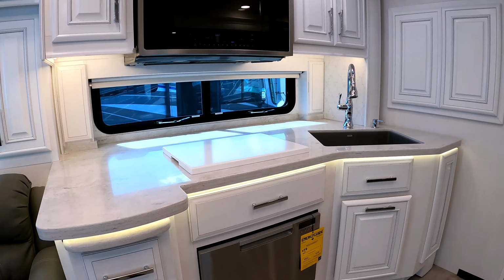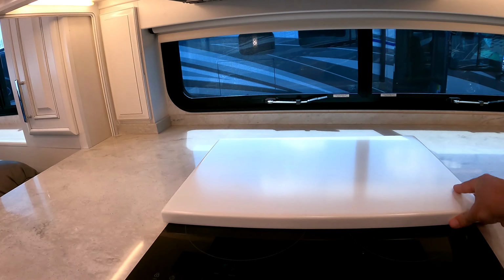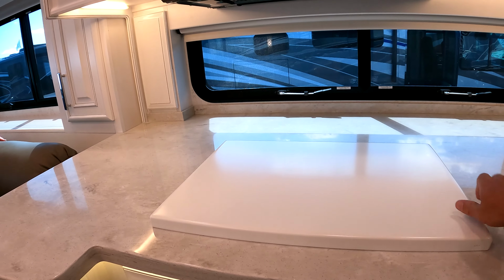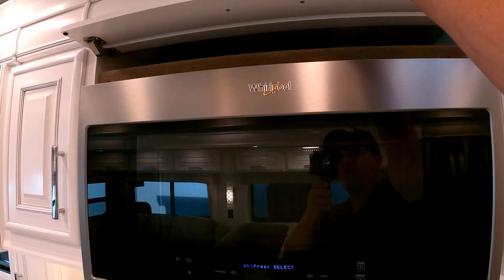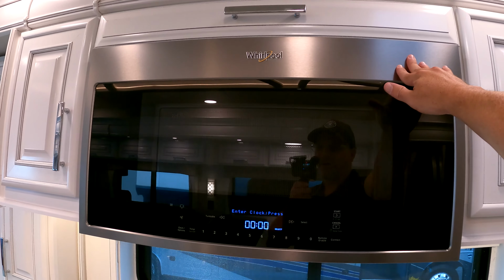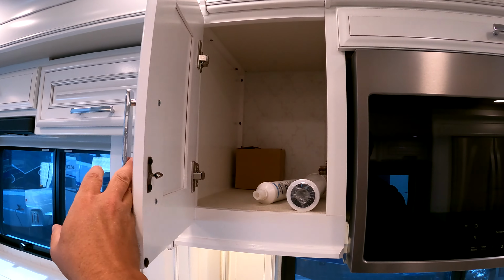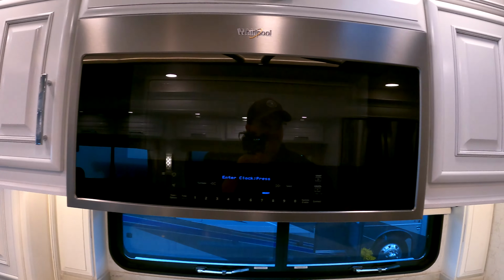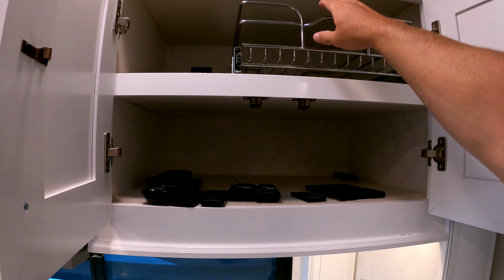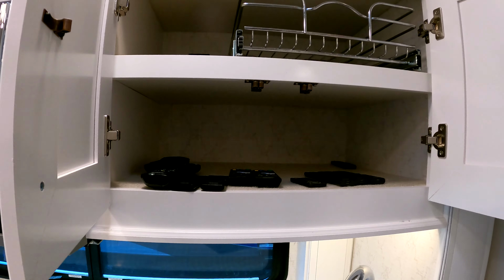All right, coming over to the kitchen area, you have a two burner induction stove, Furion. And this lid that goes over it, you can find up above the microwave, or storage for it here. And you have a convection microwave. Got some storage on either side. Pretty deep. And this one has a rack that comes out. Look at all those remotes.